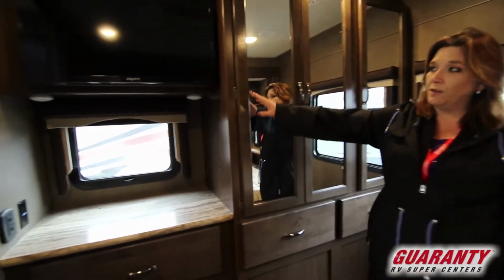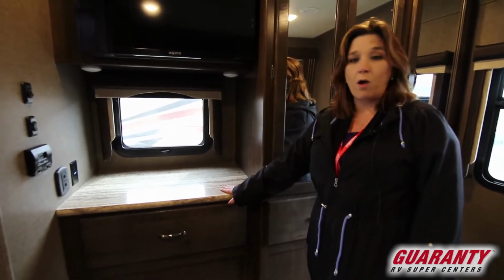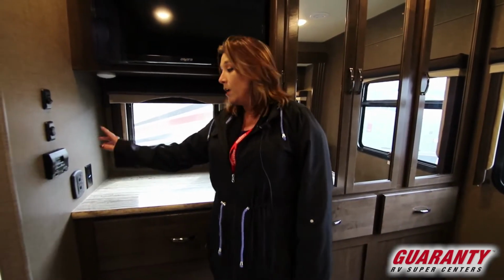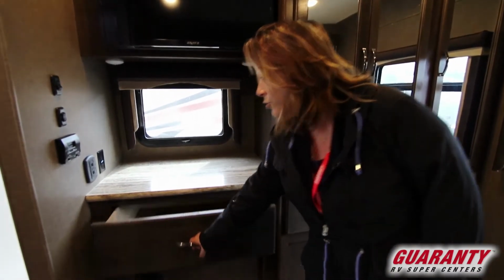You've got a television over here. More counter space here. A lot of my customers like to set up their computer there and do work from home. So it's a great place to do that because you've got your charging station right here. USB ports, there's 4 of them. And you have your regular outlets. Great area. Another drawer underneath.